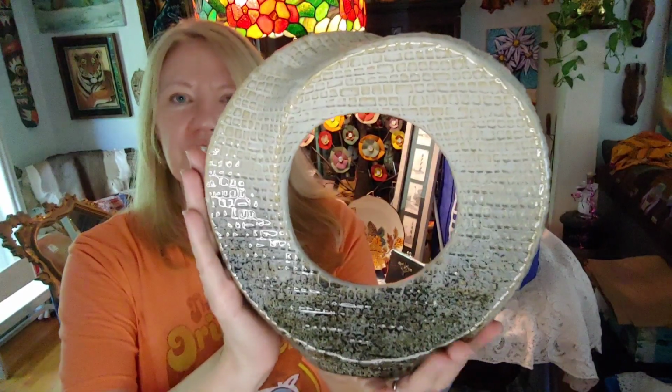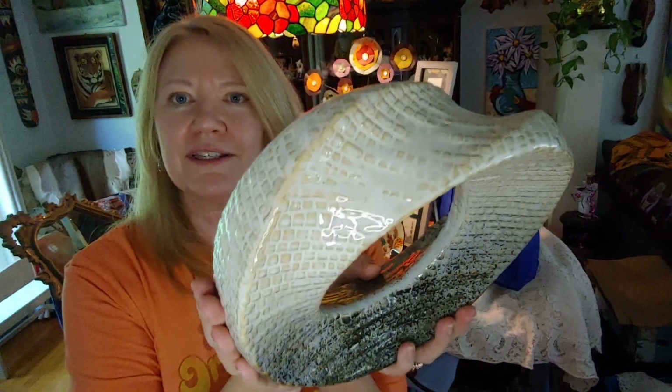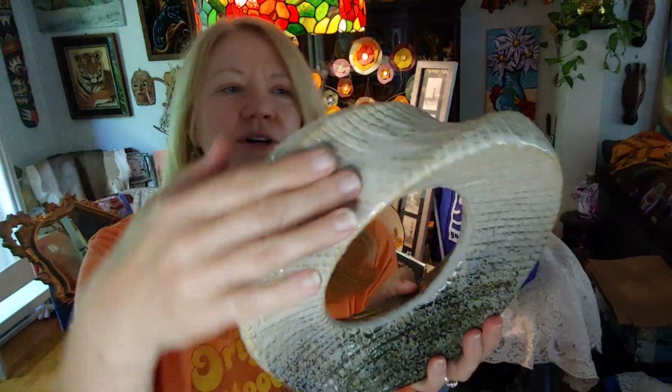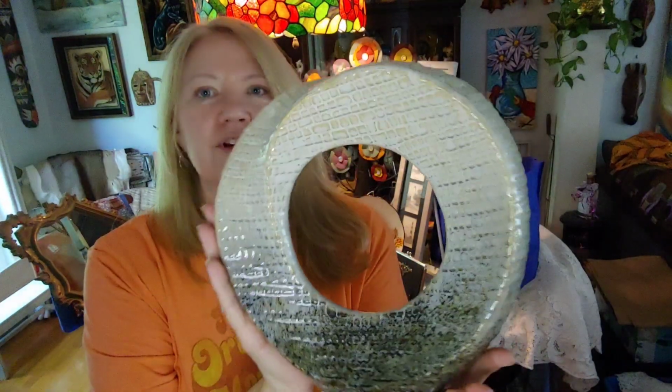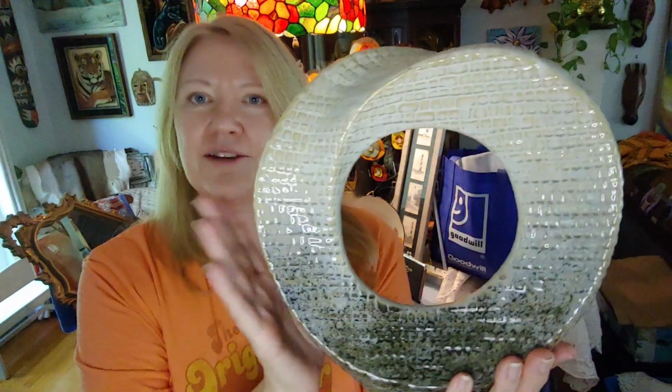They will not last long. A really simple, basic contemporary piece. I like the coloring on it. I like the design here, how it kind of opens up there a little bit. So yes, definitely a yes.